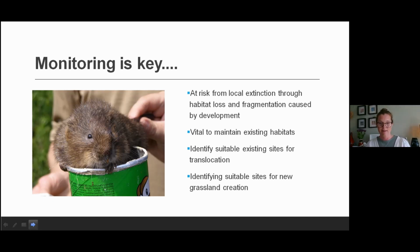So you're going to get brownfield sites, long grassland, parks, road verges, and all the places where they tend to thrive. So as I say, this monitoring is really crucial, that development can carry on in a way that does not impact too heavily on the population, and we can mitigate against it. And also helps us to identify suitable areas for new grassland creation.